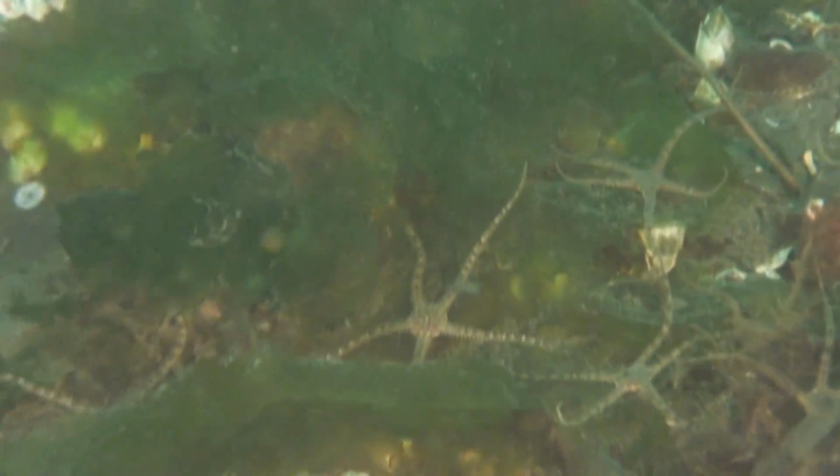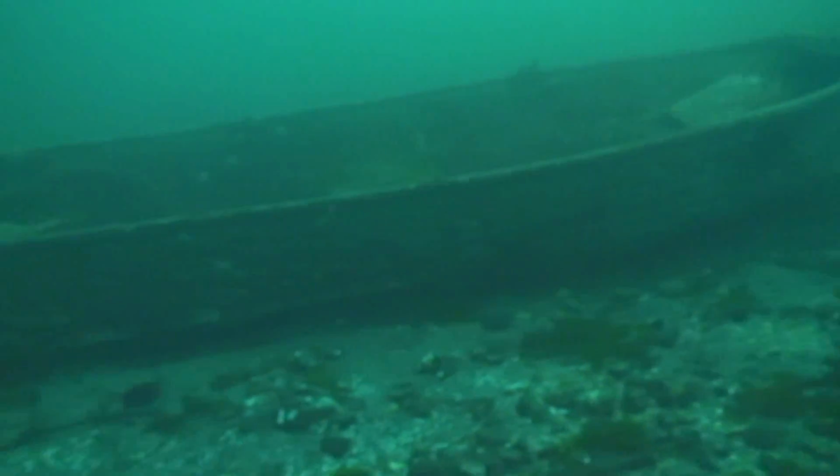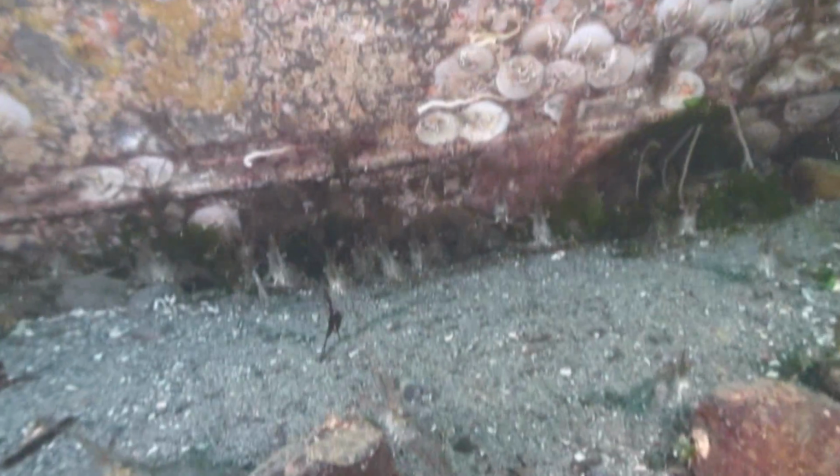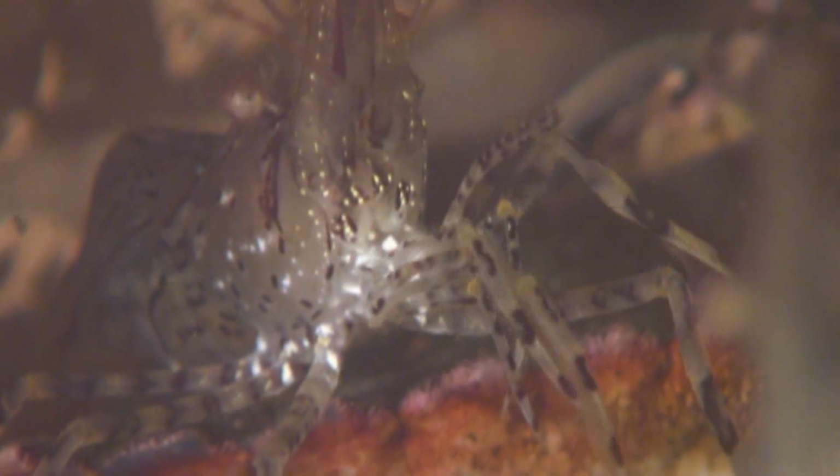Let's take a close look at these critters. A couple of fishing boats, habitat for shrimp. There seems to be a shrimp convention going on here at this time. Over here we find a Dungeness crab with a few shrimp on top of it. Neither the shrimp nor the crab seem to mind the other's presence.